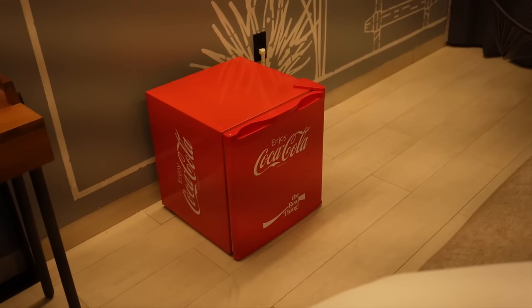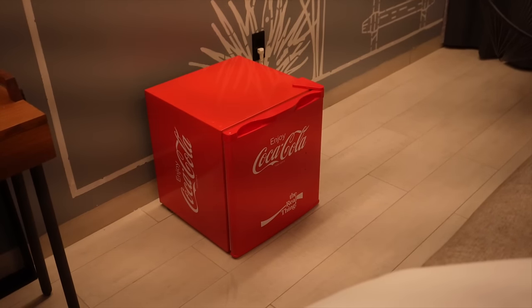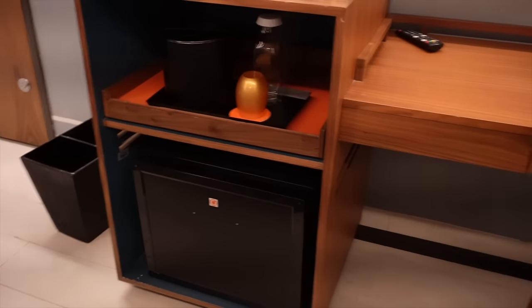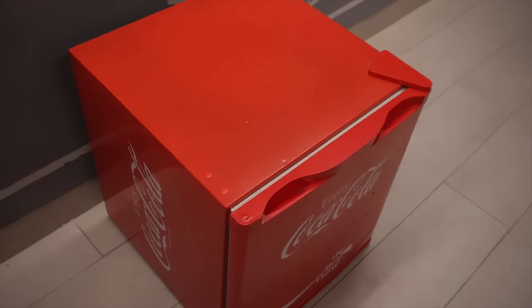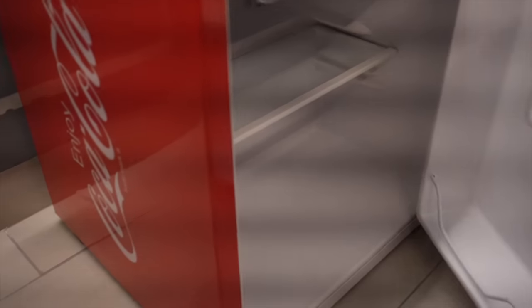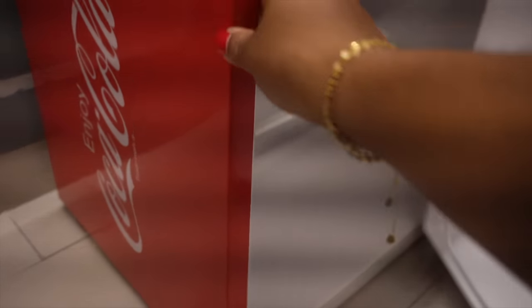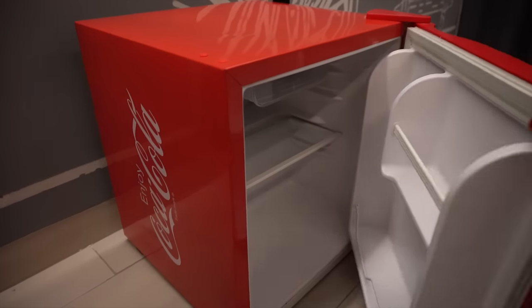Update, I got a new fridge because the one in the mini fridge section, or you know, this one, isn't working. So we got a new fridge, and it's so cute. I like the Coca-Cola branding. I would literally put this in my suitcase and bring it if I could. So I'm gonna watch it. It's a little echoey. I'm gonna watch it and just hope to God that it gets cold.